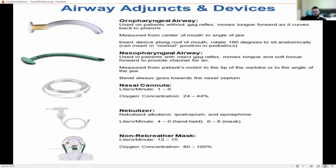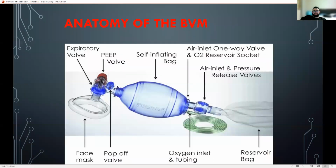Next, you've got the non-rebreather mask that goes between 12 and 15 liters a minute, and the oxygen concentration can be increased to 80 to 100%. The BVM. Now, this itself is what I'm talking about when I say that we're going to ventilate a patient. This is ventilation, moving air in and out.